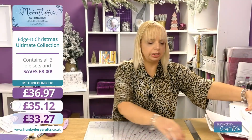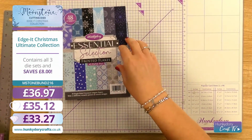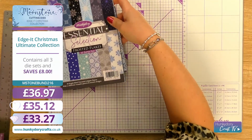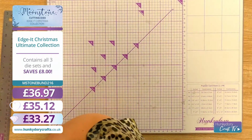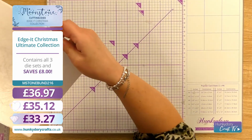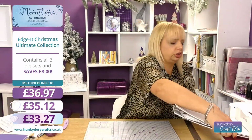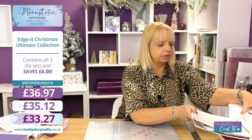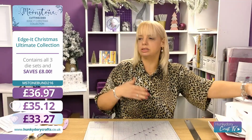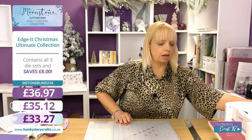And then we're going to bring in one of the essential paper pads that we had and launched last week as well. Oh yeah, the snowy one. Yes. Oh, good thinking. So what I'm going to do, just turn it round slightly and just run it through again, just to double check that all of those areas have cut perfectly. Sometimes with your more intricate dies, it is always best. I like to send them through twice, just to make sure you've really got them fully die cut.